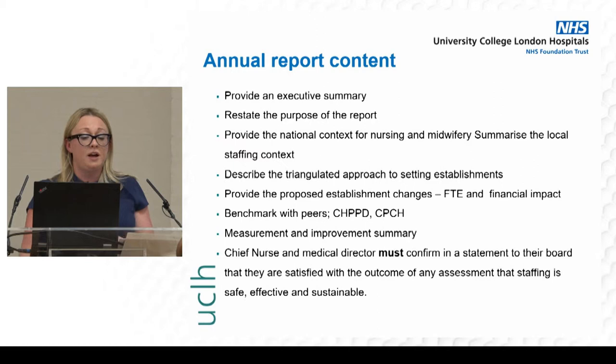Obviously provide the proposed establishment changes, both in hold times and in financial impact, whether it is an increase or a decrease, and generally with ours, some areas decrease, some areas go up. So make it clear where the changes are affected. And then we always provide an appendix of every ward and department. Show the benchmarking with peers so that you can see over time.